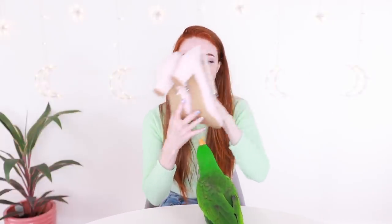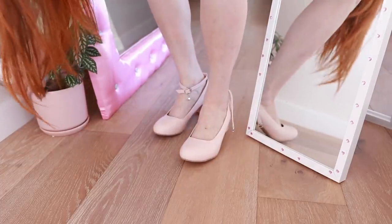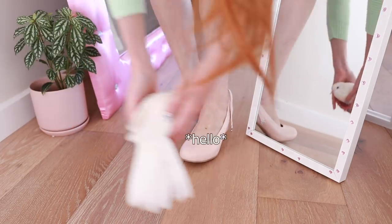Okay, so next up are these. These are so cute. They're kind of similar to the pair two before this, except they don't have all the crazy bows and everything all over them. I feel like all of these are super comfortable. These are $26, and for $26, they do feel like they're worth $26. I've seen plenty of shoes that you can buy in stores that feel about the same quality for about the same price.